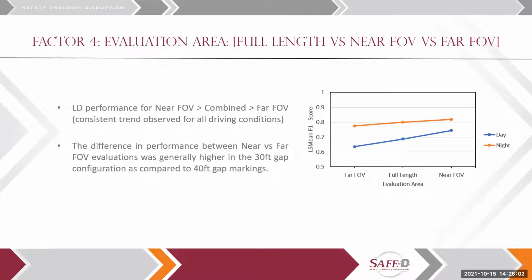In our evaluation area based trials, we observed that the near field of view performances were greater than far field of view, and the combined performances fell somewhere in between those two. As you can see in this graph here, this was true both during night and day times.